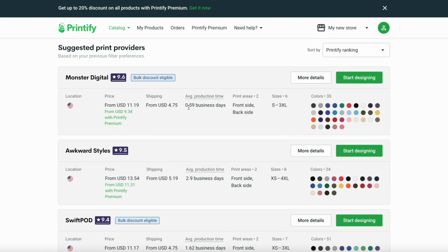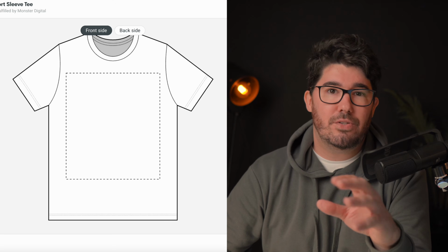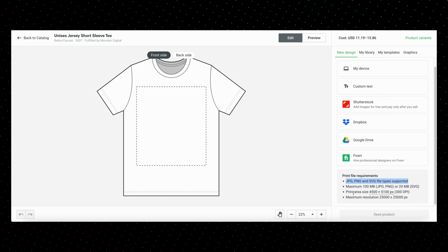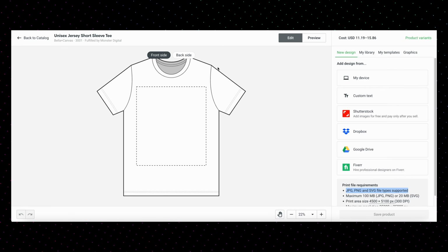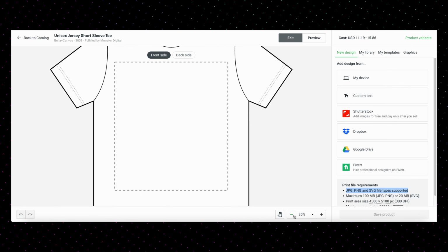So you want to choose a provider with reasonable prices and shipping times. Once you've selected your provider, you just click on Start Designing, and now you can actually start creating your t-shirt. As you can see, the interface is super straightforward. What you see here is the shirt and the printable area marked with this dashed line. This is the area where your design has to fit.